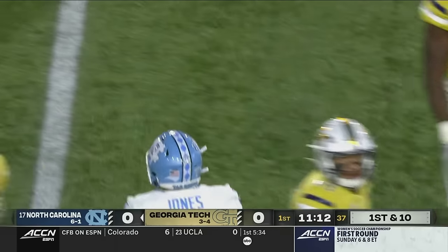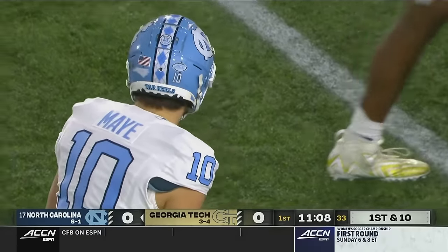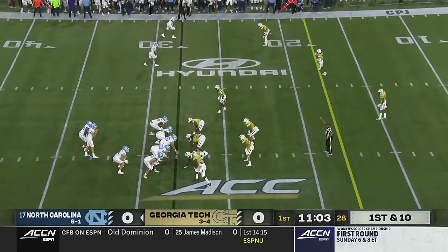By the way, the injured Georgia Tech player was K.J. Wallace on that punt return a moment ago. But Carolina's already closing in on Georgia Tech's red zone. May's for 17 yards to Jones.